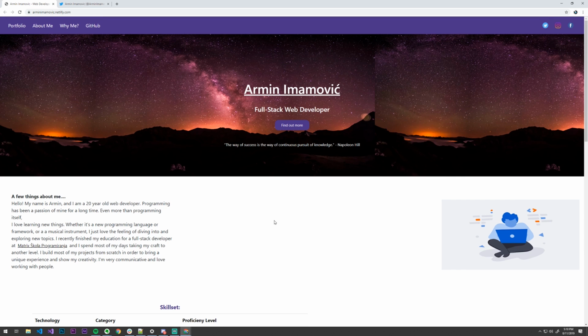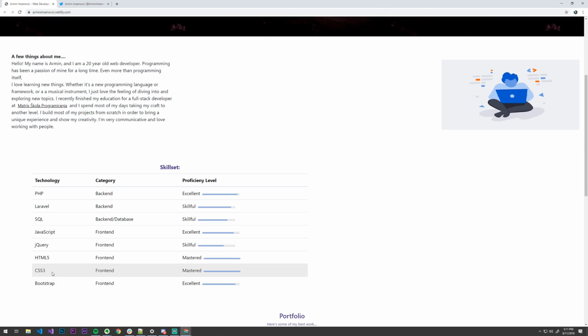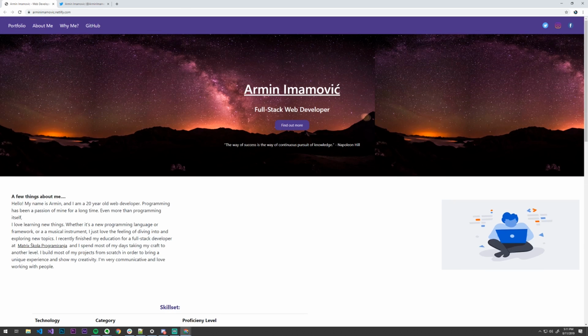So you have 2 columns, and your little few things about me here is aligned to the left, and your other picture is aligned to the right. I think that you should have center, kind of odd. There's a hard line right here, so you should probably change that background picture to be no repeat. But down here, you have CSS3 mastered, so I don't know what's going on with that.